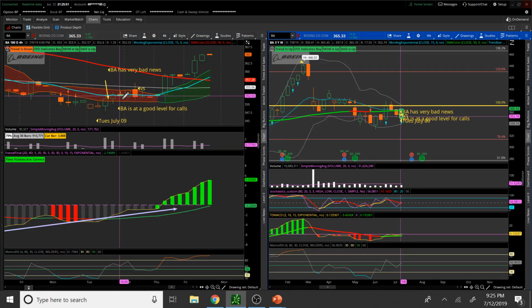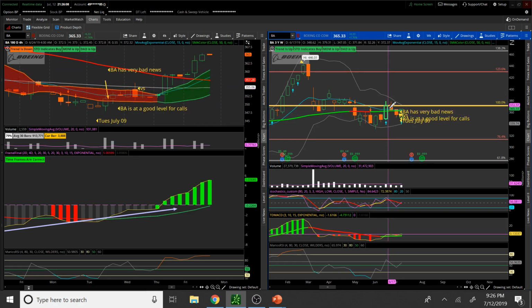If you can see right here, look at the MACD. Yes, it's weak, but it's still above the signal line on the weekly, right? We had a crossover right here the week of 6/17, and it just tried to go up, and it retraced, right? And look at the volume. Look at the volume.